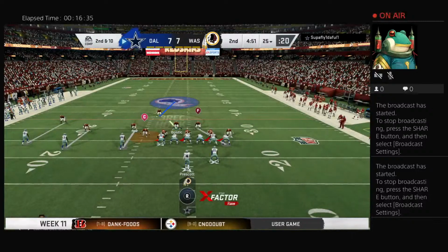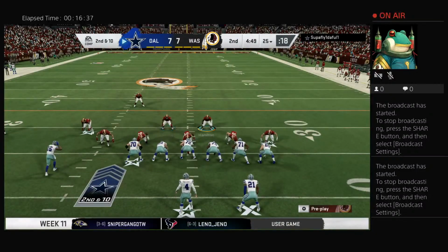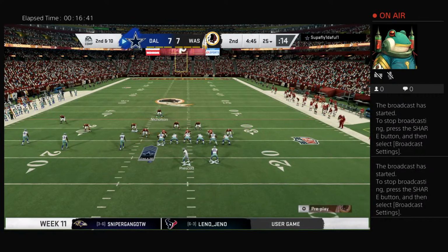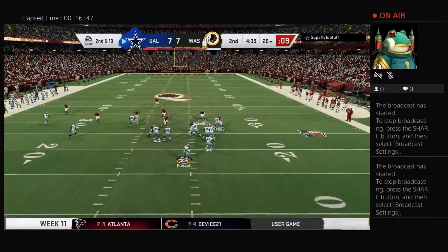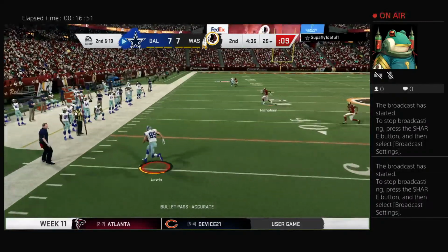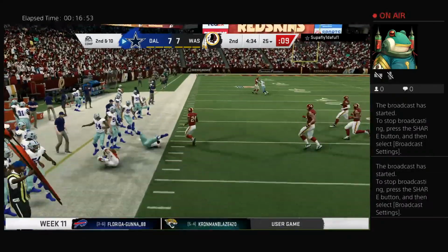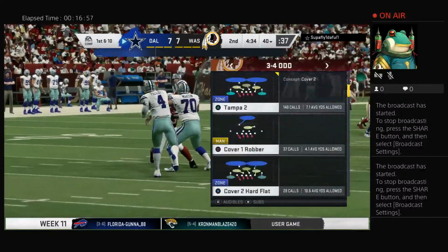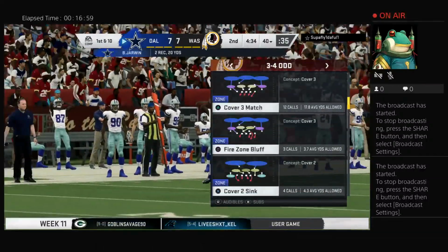So after the run for no gain, here's 2nd and 10. Check. 53 is mine. Watch the pass. Let's go. Have we got 53? From the shotgun, it's Prescott. This to Jarwin. Catch number 44 of him on the year. It's a first down. I got a kick out of that one, partner.